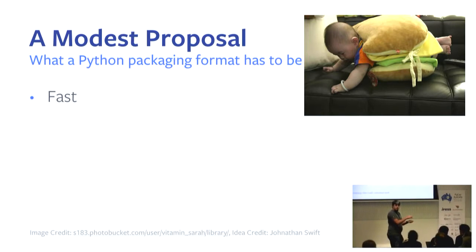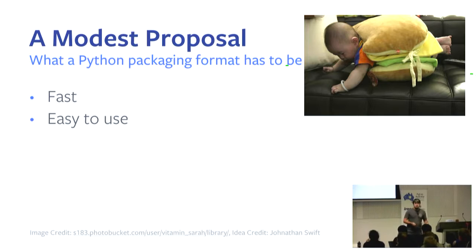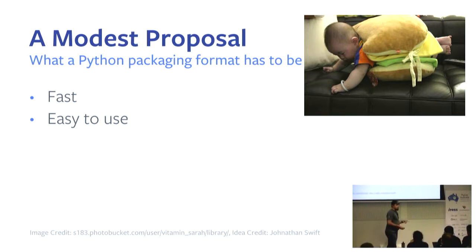That means speeding it up has a real benefit. It also needs to be easy to use. That's because you remember all those engineers and interns I talked about earlier? The reason we hire them is because they are delightfully lazy, just the way we like our programmers, right? And because of that, if we make it hard to do this packaging, they're not going to do it.